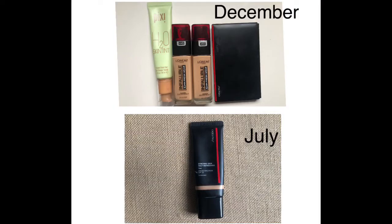For foundations or tinted moisturizers, guys, I only have 1 left. The Shiseido one that I'm trying to pan, and I have 0 actual foundations right now, which is bananas to me because I always have a foundation on me. So I don't know how that happened, but I'm taking a pause on foundation right now because I have the tinted moisturizer, which is just fine.